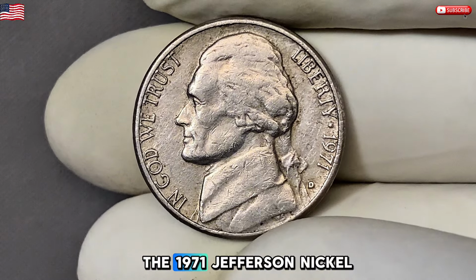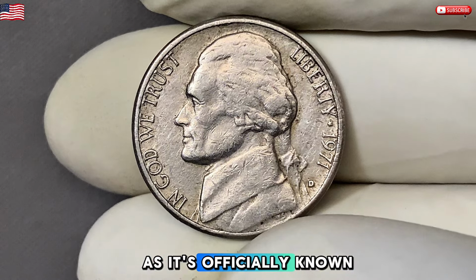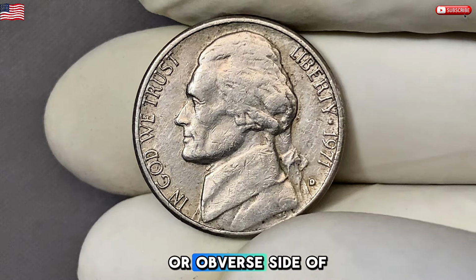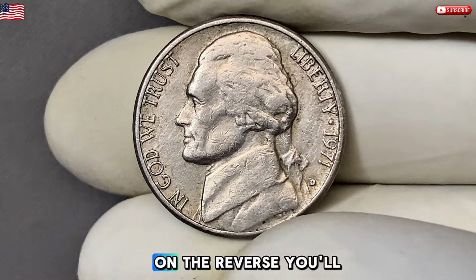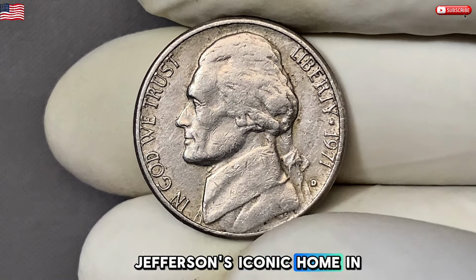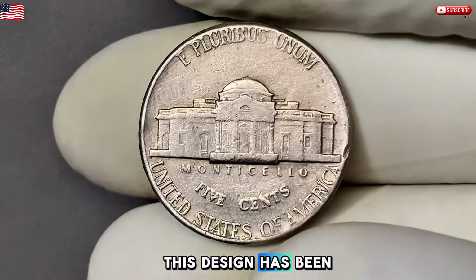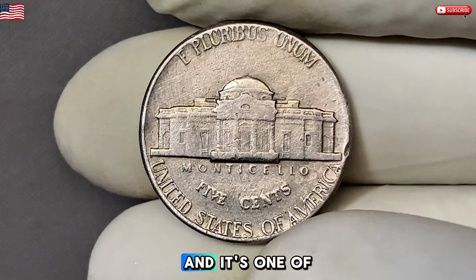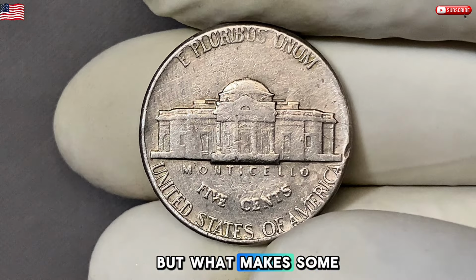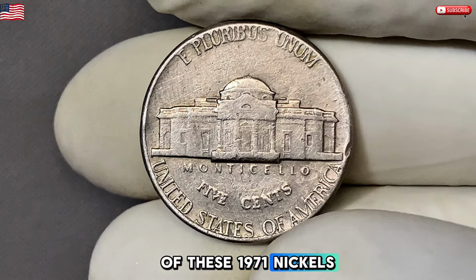The 1971 Jefferson nickel, as it's officially known, features a portrait of Thomas Jefferson on the front, or obverse, side of the coin. On the reverse, you'll see an image of Monticello, Jefferson's iconic home in Virginia. This design has been used on nickels for decades, and it's one of the most recognizable coin designs in American history. But what makes some of these 1971 nickels so special?